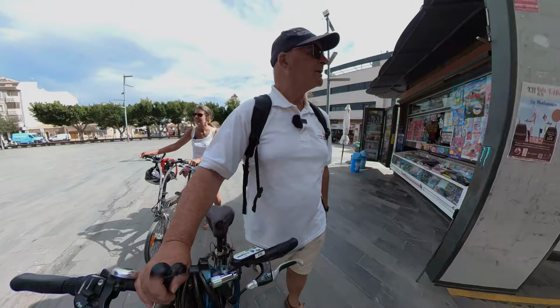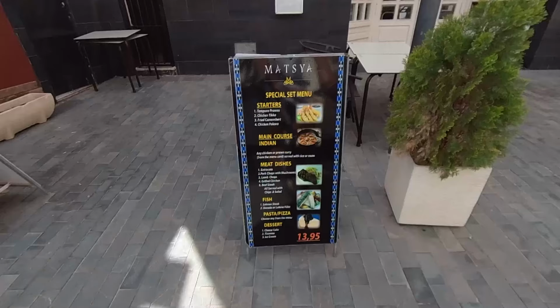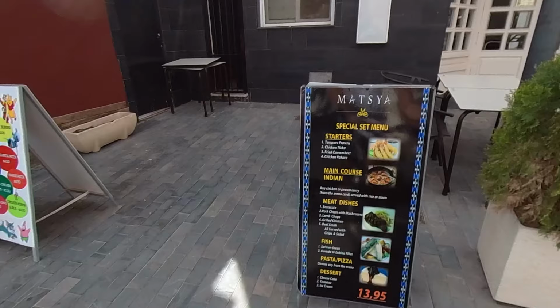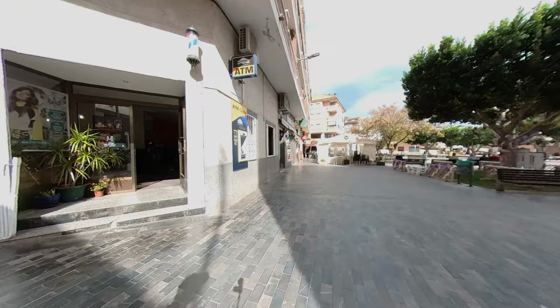And we've got the barcode here. Then we've got the Matsaya Indian Italian Mexican restaurant. Nice. $13.95 with different choices. Meal of the day. They've got a kids menu as well there, look. Chicken korma and rice, $4.50 for the kids. ATM machine, if you run out of cash.